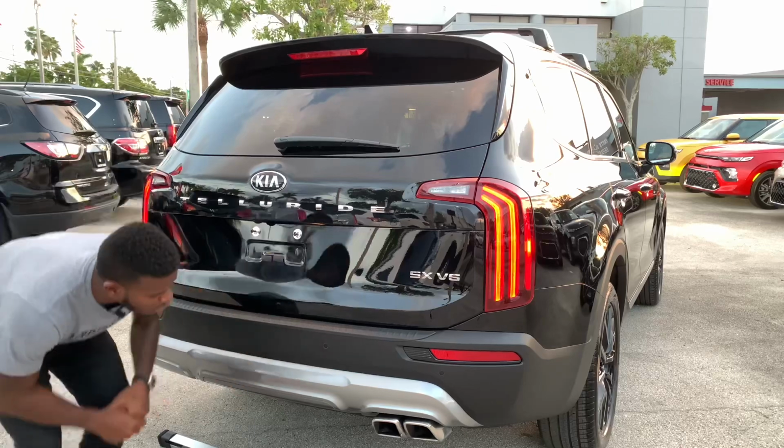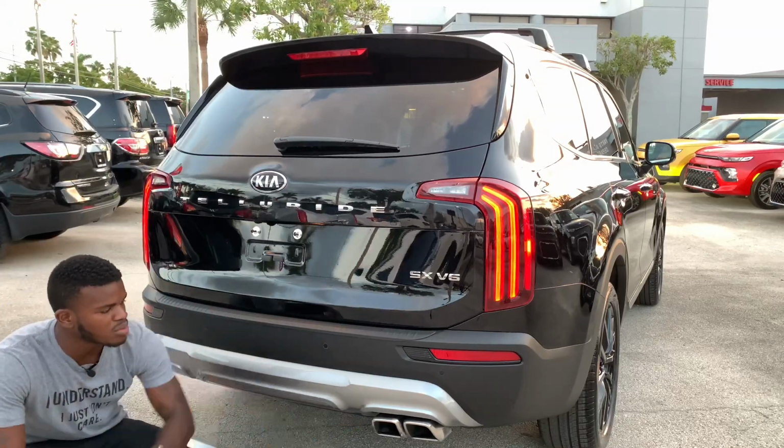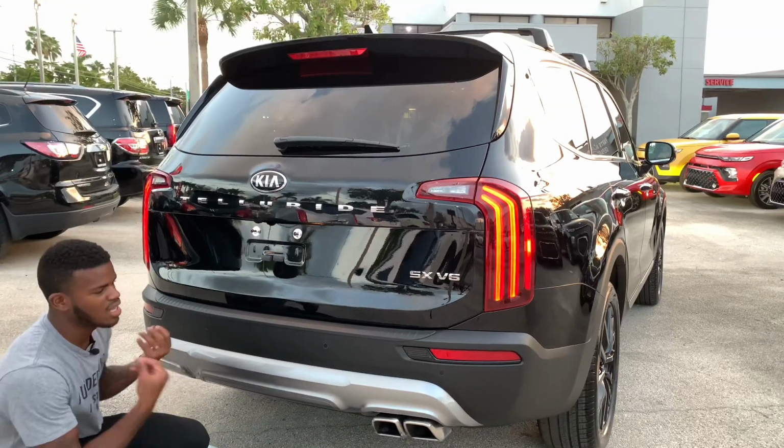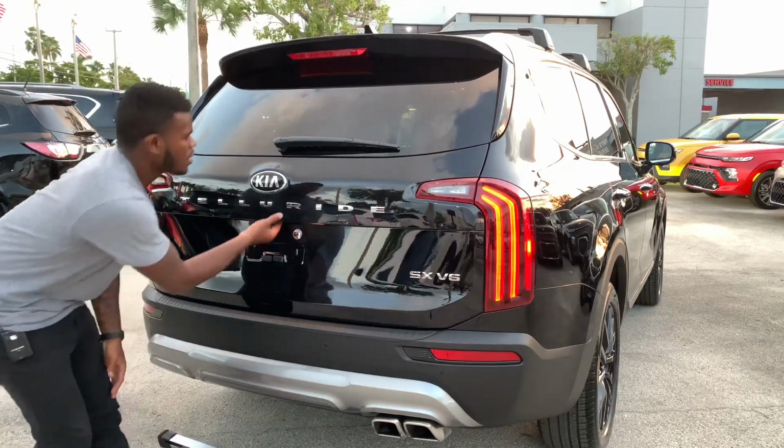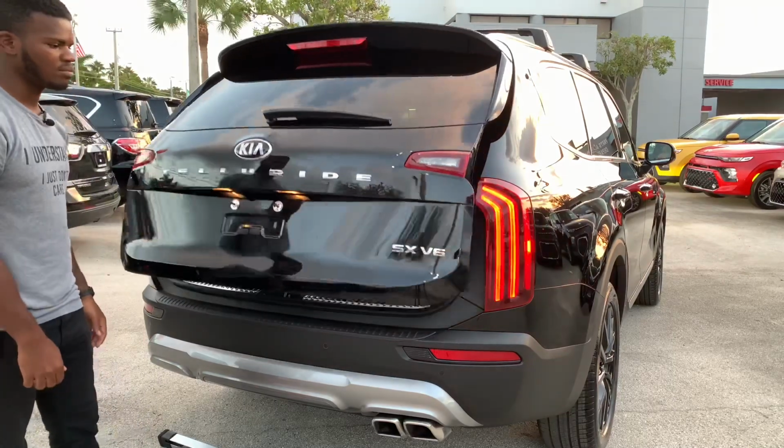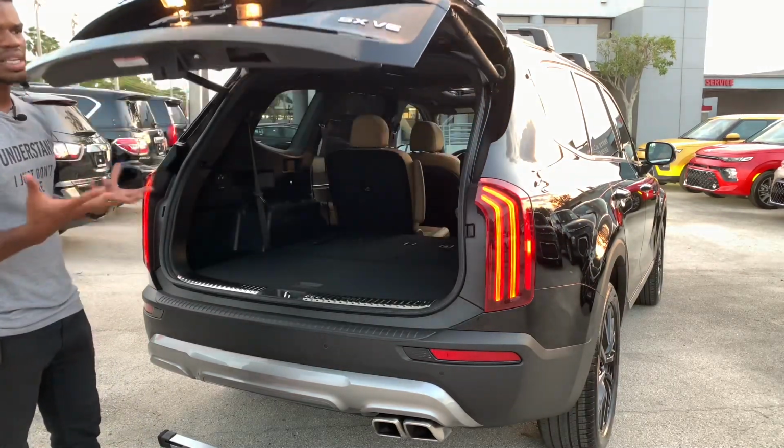You also have rear parking sensors. You also have chrome tip exhaust. I wish they would have given it a quad exhaust. That's just my personal preference. You also have these reflector lights back here. This is a power lift gate. You guys can adjust the speed just like in the Palisade.